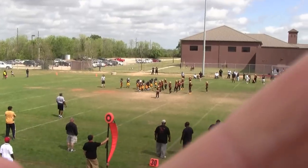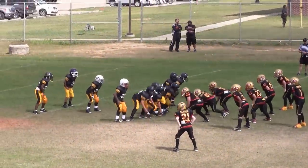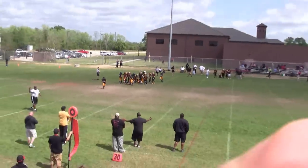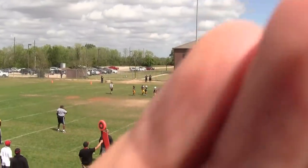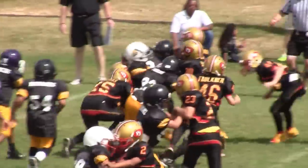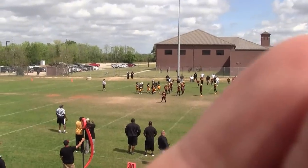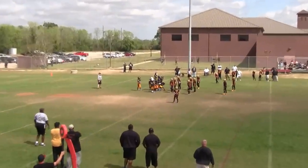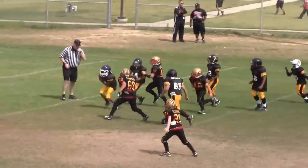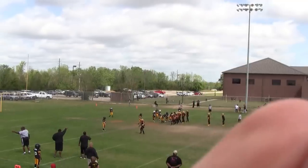Second down. Second and 9 on the Cowboys 19. Third down. Third and 7 on the Cowboy 22. Fourth down. Fourth and 6 on the Cowboy 23. Turnover on downs. First and 10 on the Cowboy 17.